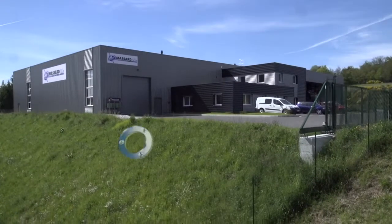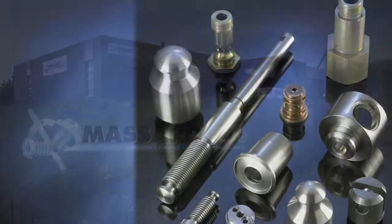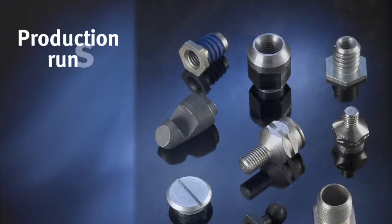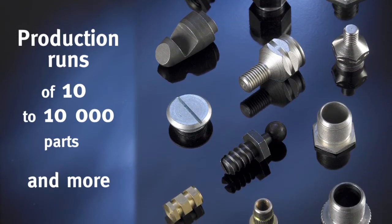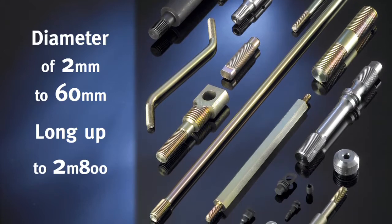Established almost 200 years ago, the family business Massard & Company specialises in turning and screw cutting solutions for precision parts. Massard manufactures studs, tie rods, inserts, connectors, plugs, stud bars and any rotating parts according to your needs, in small or large batches, in diameters from 2 to 60 millimeters and up to 2.8 meters long.